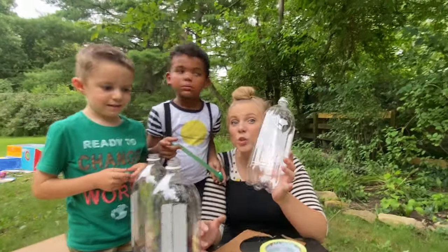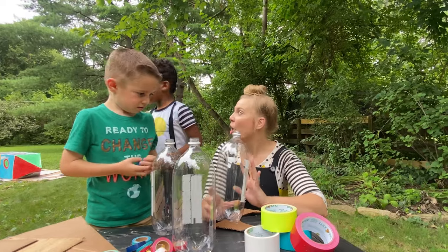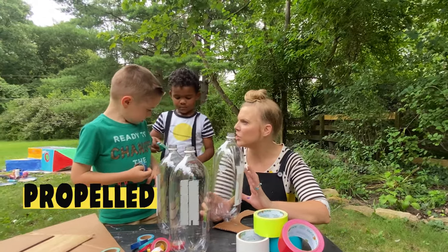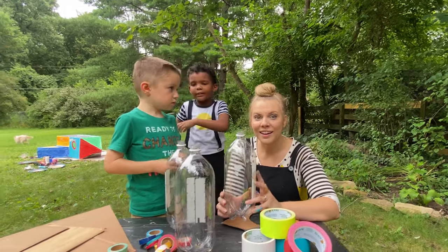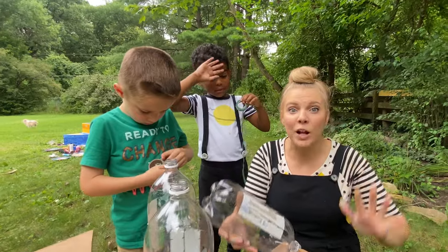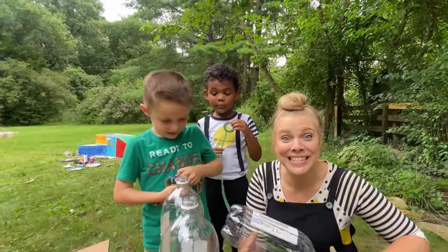All right, we have 2-liter pop bottles, we have tape, we have cardboard, we have markers, all to make some rockets that are going to be propelled. Do you guys know what propelled means? What does it mean, Dax? It means going to the air like a rocket. Push, woo! They're going to be pushed up, propelled by water and air. Are you amazed? Yeah.